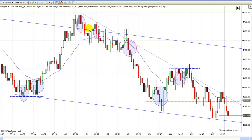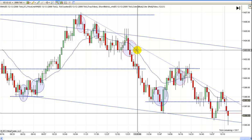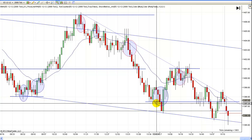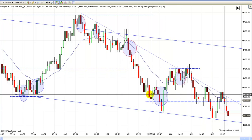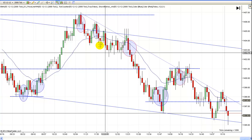Actually, if you entered here, I don't know if it was safe. Let me just verify that before I tell you that. You would have entered. Yep, you just barely survived that by one tick, and you could have ridden this all the way down. You should have been thinking maybe exit around these lows over here, because a new low is generally going to be something you're able to fade. But notice all these overlapping bars here. It's a pretty good move down.